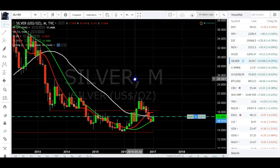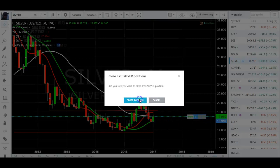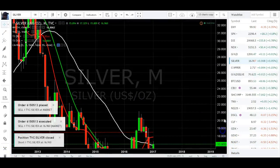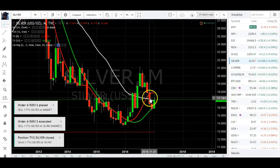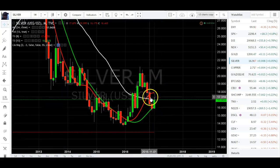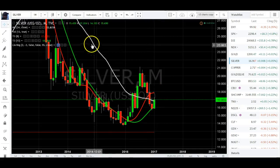Silver. Same thing on silver. On a monthly, we need to get above previous highs. Silver's awesome because all the averages are right there. Nice bounce off the 13. I don't think it should be too hard to get above previous highs for the month.